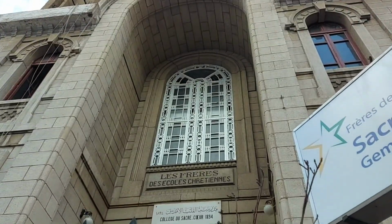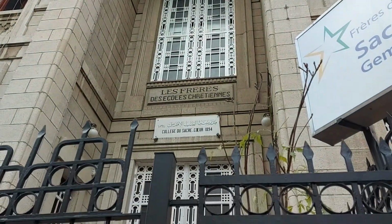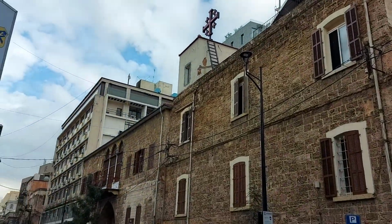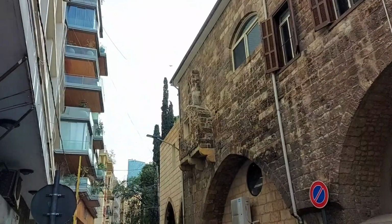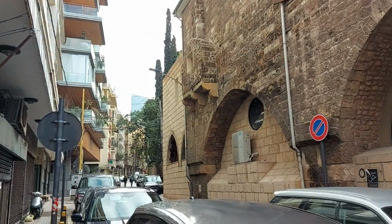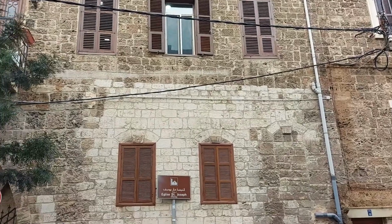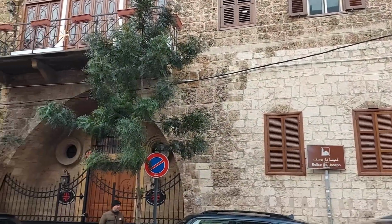Gemmayzeh is a neighborhood in the Achrafieh district of Beirut. It is an old district full of narrow streets and beautiful historic buildings from the French era. The neighborhood is well known for its trendy bars and pubs, cafes, restaurants and lounges. Most are directly located on Rue Gouraud.